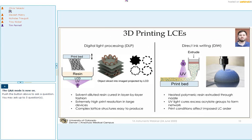Thank you, Divesh. At CU Denver, we have a couple of techniques we use when 3D printing our LCEs: digital light processing, and direct ink writing. When we're using DLP, we are making an isotropic genesis polydomain LCE structure, where the mesogens do not print with any type of imposed order. The reason they're polydomain is because we're diluting our photocurable resin in a solvent to bring down the viscosity to a more desired degree so that it works well with DLP printing. And the reason we like DLP printing is that we're able to make complex structures such as lattices, and we also maintain a high resolution while doing so.